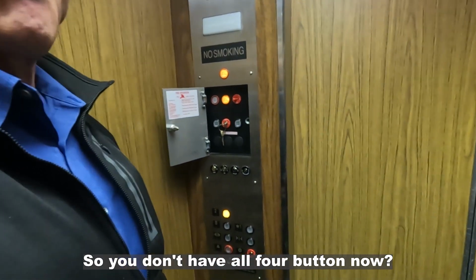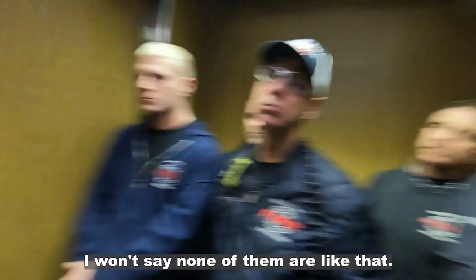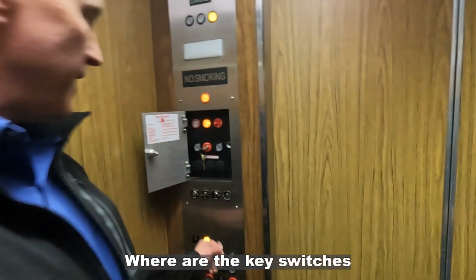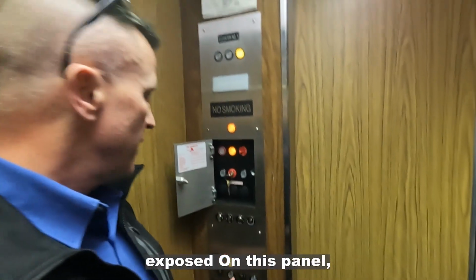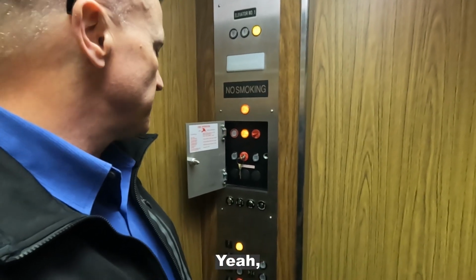So you don't have to hold the floor button the whole time? No. None of them are like that? I won't say none of them are like that. Some older ones, especially if they don't have this panel, where the key switch is exposed on this panel, you may have to hold the call button and the close button at the same time, yeah.